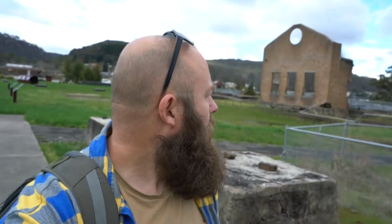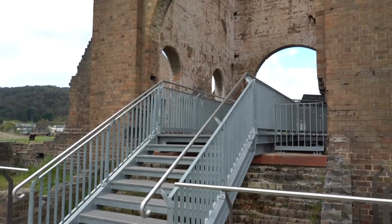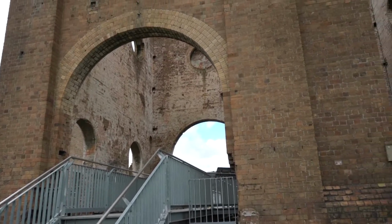Unfortunately, I lost sound here, so had some issues with the microphone. It does come back later in the video, but for now I'm going to have to do a bit of voiceover. I'm just explaining now that I'm basically at Lithgow Blast Furnace Park, which is obviously some historical ruins of the old blast furnace, and just having a look around, seeing what compositions I can identify.